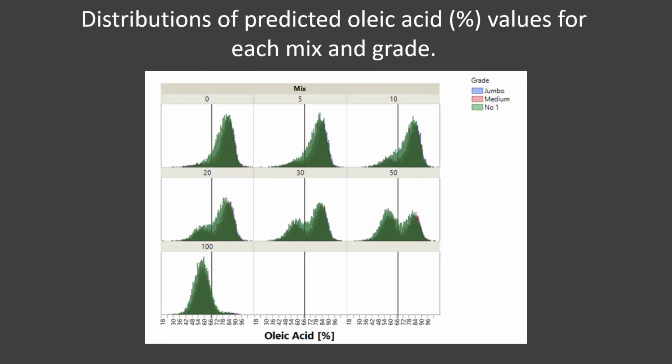As you can see by the provided histograms, all 3 grades, jumbo, medium, number 1, showed similar behavior in predicted oleic acid values for all mixes. The solid line you see in each graph is the 66.5% threshold discussed previously. This depiction also shows us the response in oleic acid measurements as the contamination rate changes. The 0% contamination, or the 100% high oleic lot, and the 100% contamination, or 100% conventional lot, show 2 distinct normal populations. Through these histograms, as the contamination rate increases from 0 to 50%, we see this bimodal response due to the presence of both normal and high oleic peanuts.